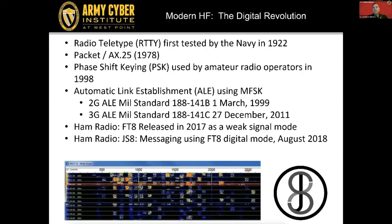Okay, this is the part that's super exciting to me, as a computer scientist, I love the digital aspects of this, of radio in general. When we go back to the early times, my old NCOs used to call it the rat rigs. You had this radio teletype, which was back in the 20s, and that was obviously, the Navy, they relied probably more on HF than the Army does for long haul communication.